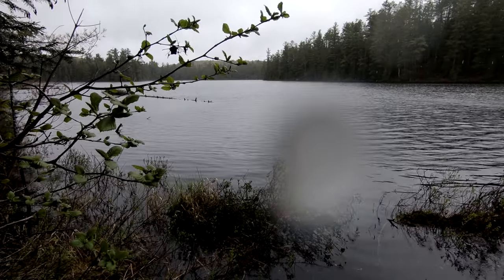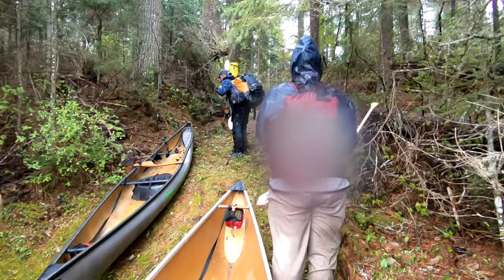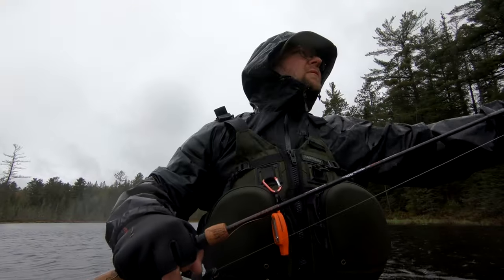Traveling continues on a cold, rainy day. We're at the put in for the portage to Lauren Harris. It's 150 meters. So I'll skip ahead a jump and we're at the next lake.